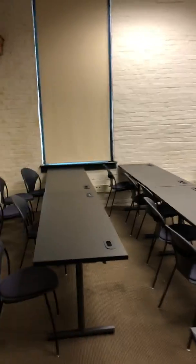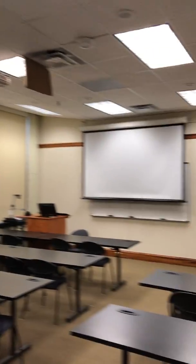Here's the other classroom, right? So it's a pretty generic classroom. It's got an LCD projector, it's got a whiteboard. You can move the tables around. I know that Dr. Huff likes to teach his World Regional Geography class here. So that's something that you could consider. And I imagine that's what we've set up for the fall semester anyways.